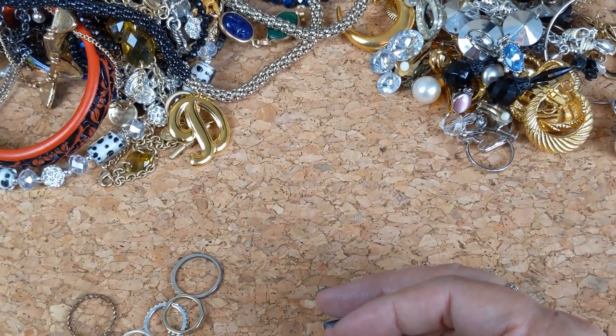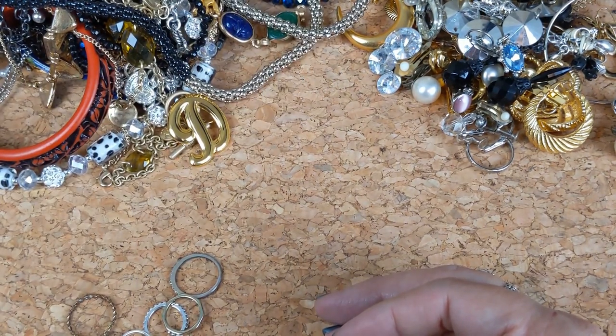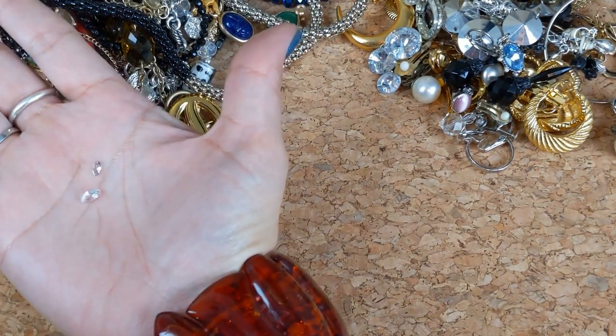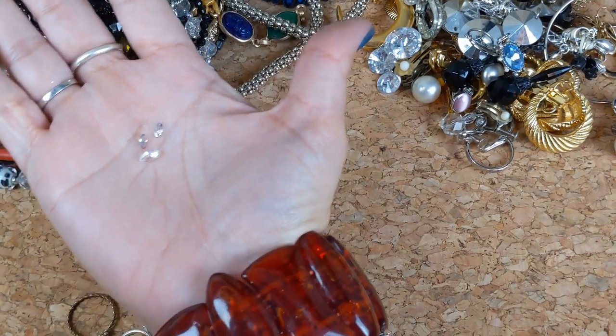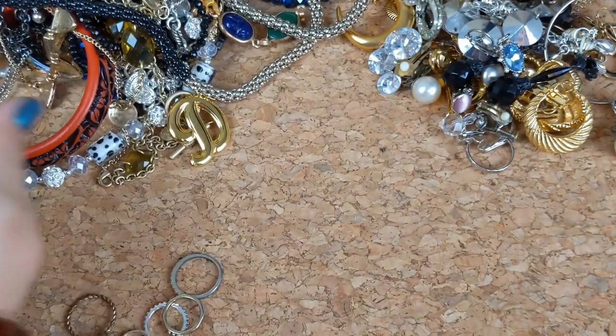little rings. Oh, we have a little lone earring. Okay. So there are a bunch of little crystals in here. So I think these came off that bracelet. If I can find them all, I will go ahead and, yeah, there's some more. There's more in here. So I'll go ahead and glue those back on that bracelet. And I'll set those aside for right now.